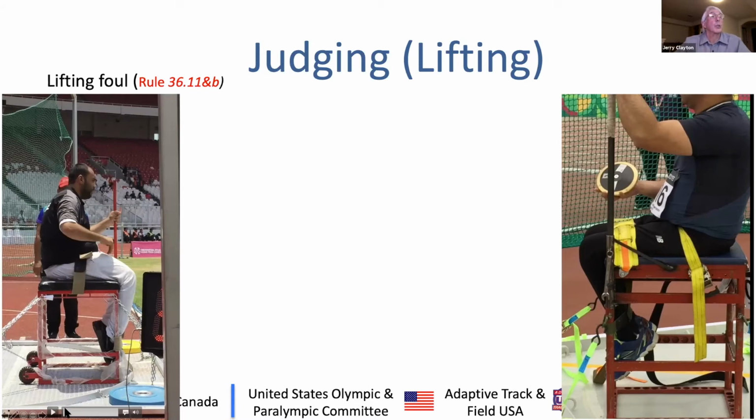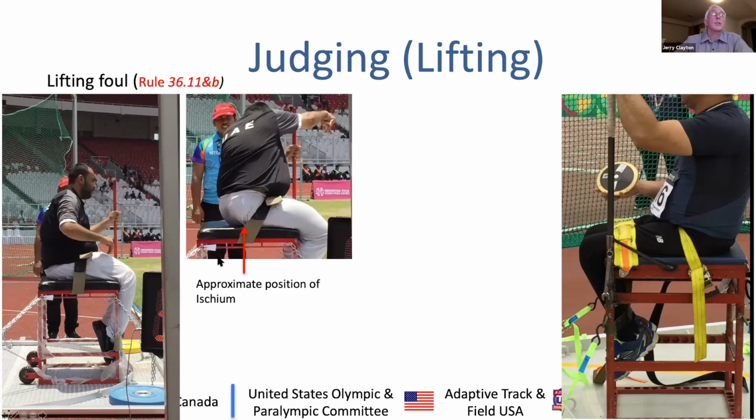There was an official from this viewpoint looking at this side. And you can see, this is a frozen frame out of that video. You can see how high he comes up. That arrow is pointing at approximately where that ischial tuberosity is. From here all the way forward is what you're looking at. And that is elevated above the seat. On the left side over here, it's not, but on the right side it is. So indeed, that's a foul.